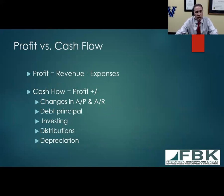It takes into consideration changes in accounts payable and accounts receivable balances from one period to another. It also takes into consideration how much you pay towards the principal part of your debt. It looks at investing, what you pay for in investing in any equipment or assets of the company. It factors in distributions, and it backs out things such as depreciation, which isn't something that you write a check for, and is relevant in the profit and loss statement, but is not in cash flow. So cash flow, because it adds and subtracts these different variables, tells a different story, or an added story, to net profit.